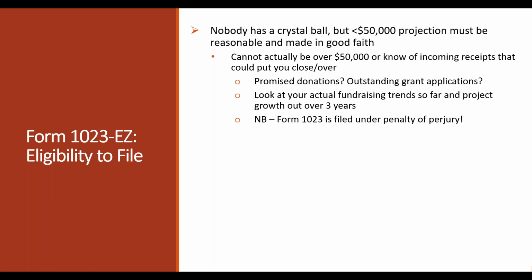So think about promised donations. Think about outstanding grant applications. If you've applied for a $50,000 grant and you're waiting to hear back, but you have a good feeling about it, I wouldn't fill out the easy form. Another thing to do is to look at your actual fundraising trends so far, and then project that growth out over 3 years. If you've been taking in $5,000 each month for the last 3 months, and that number is slowly ticking upwards, we're probably going to get to 50,000 relatively quickly, right? So if your fundraising trends to date have that upward trajectory, you might be able to project that out and see, yeah, we're probably going to go over $50,000.